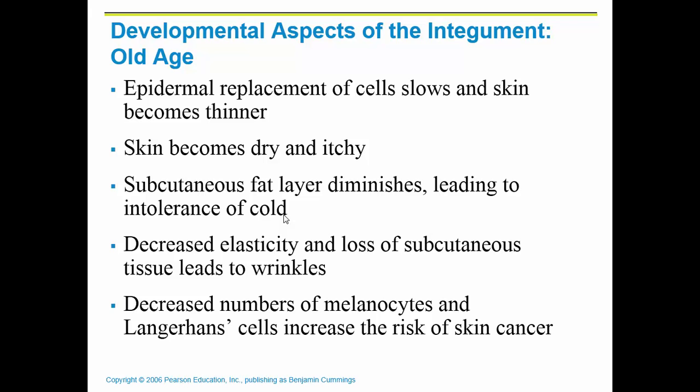The fat layer, that adipose tissue layer, diminishes, which causes older people to be more intolerant of cold. You can have decreased elasticity so that the skin does not snap back into place, and it can lead to wrinkles. And then you can also have a decreased number of melanocytes, that melanin that's going to protect the nucleus, and Langerhans cells that can cause an increase in the risk of skin cancer.